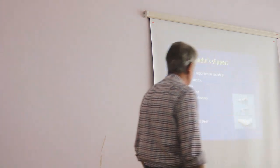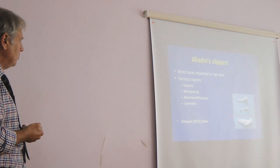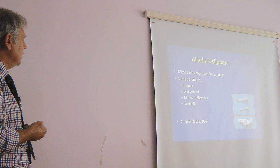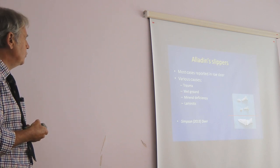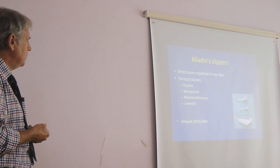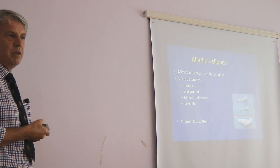And we've done a little bit of work on these, and I don't want to dwell on it too much today. But the bottom line is that it can be due to trauma, as I showed you in the previous picture. It can be traditionally associated with roe deer living on wet ground and the hooves not being worn down properly. There is now science to confirm that some cases are due to mineral deficiency, and some work that we did and published in the Deer magazine suggested that laminitis in roe deer might be quite important.